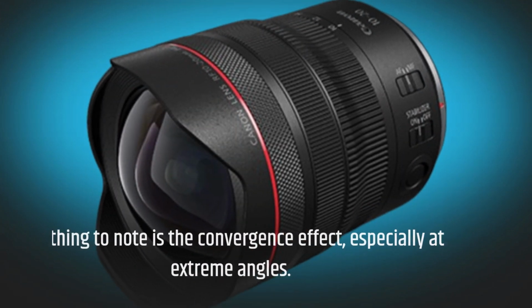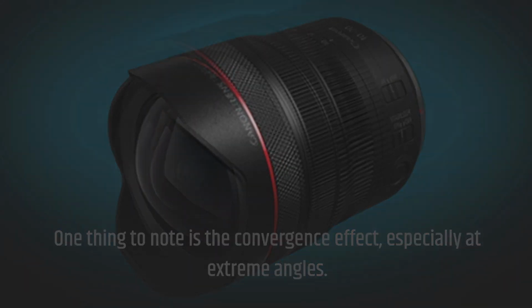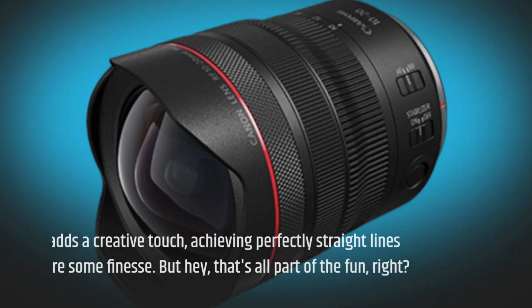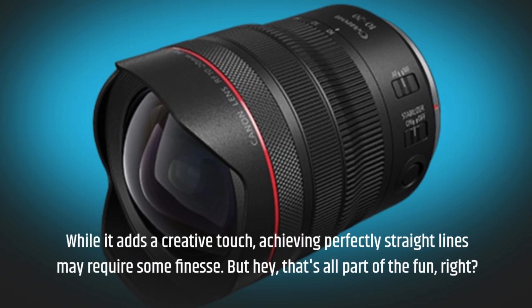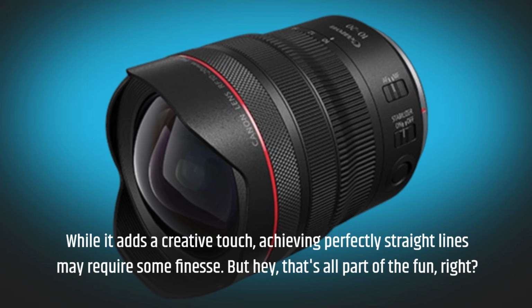One thing to note is the convergence effect, especially at extreme angles. While it adds a creative touch, achieving perfectly straight lines may require some finesse. But hey, that's all part of the fun, right?